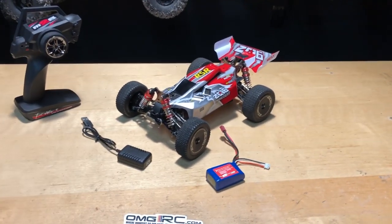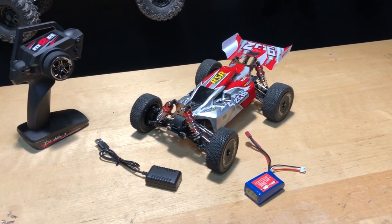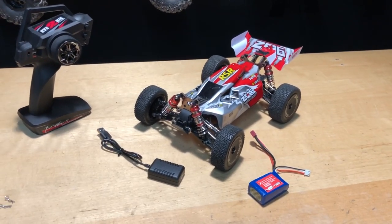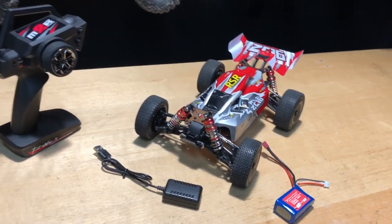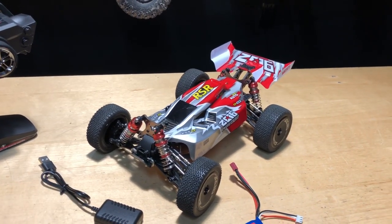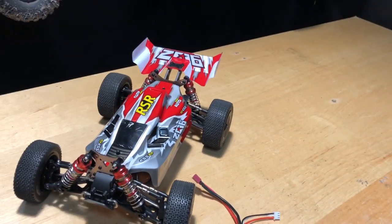As far as how it stacks up with the Team Associated one, oh man, it's in a different league. Why? This has a bigger motor. I think it handles very well. It sits up a little bit higher, so it's got more ground clearance. You could definitely do some adjustments to get it down a little bit lower. It does have different areas to bring in the shocks a little bit, so it will lower the car down a little bit.